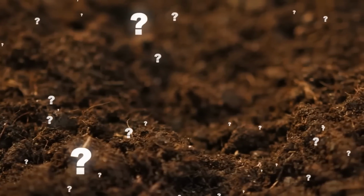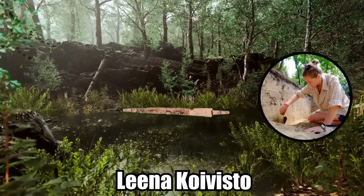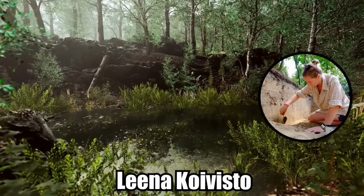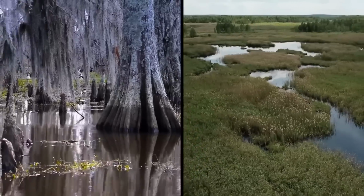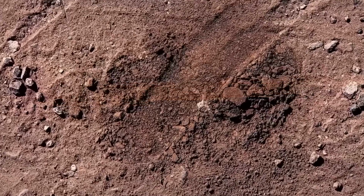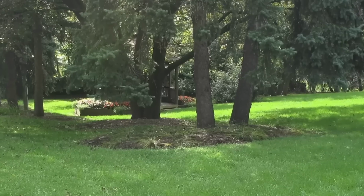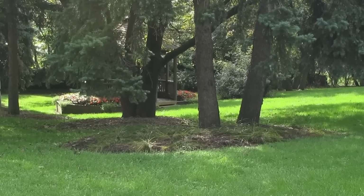As for how the weapon got into the backyard, archaeologist Lina Koivisto says it was probably thrown into a shallow body of water. It may have been a marsh or a swamp, and someone either ditched the sword on purpose or lost it in their travels. The sword was then covered in layers of peat and eventually became part of a backyard.